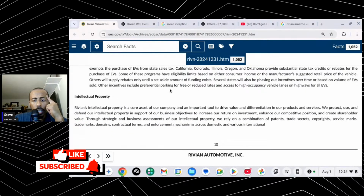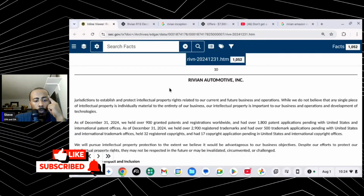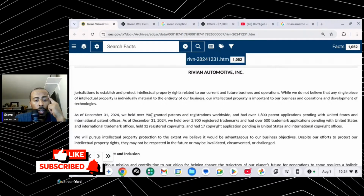Intellectual property. This is essentially any patents and things that they have that are proprietary. Through strategic and business assessments of our intellectual property, we rely on a combination of patents, and so on. Okay, yep. As of December 31st, 2024, they have over 900 granted patents. Damn, 900 patents. And over 1,800 patent applications. My goodness. And then they have 2,900 registered trademarks, and over 500 trademark applications.